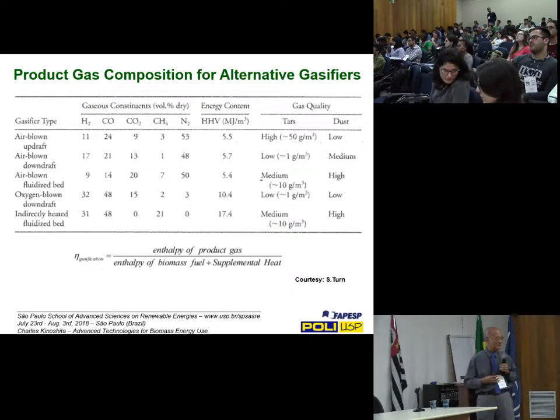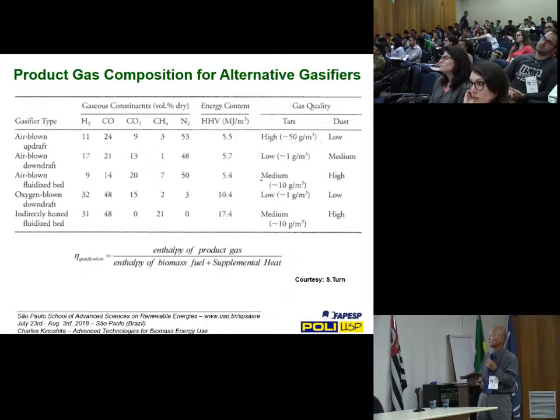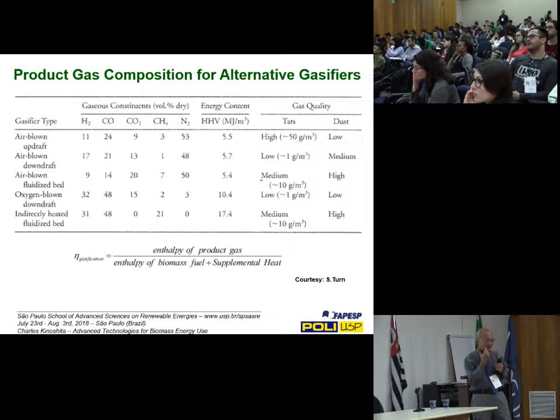Sawani and I talked about some gasifier alternatives while we were having lunch. And here are just some essential features of different types of gasifiers out there. You've got air-blown updraft gasifiers. I didn't bring cartoons with me, but these are the gases that you might expect to see. Of course, anything that's air-blown, using air as your oxidant, will necessarily have a lot of nitrogen in your products. So the nitrogen concentration for these air-blown gasifiers is very high.